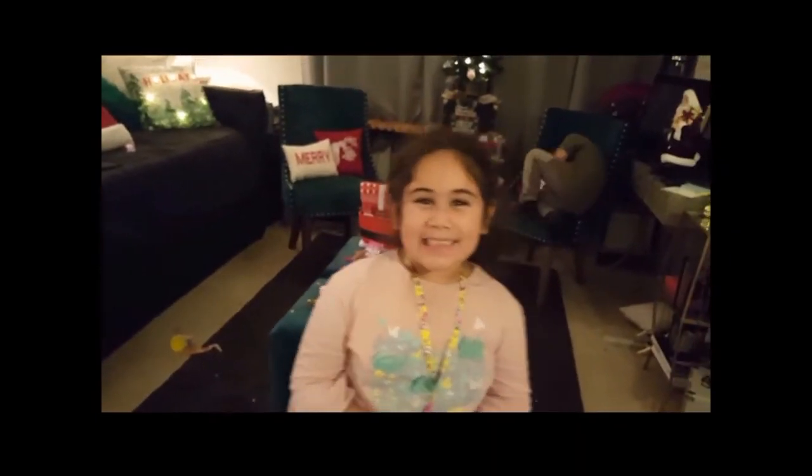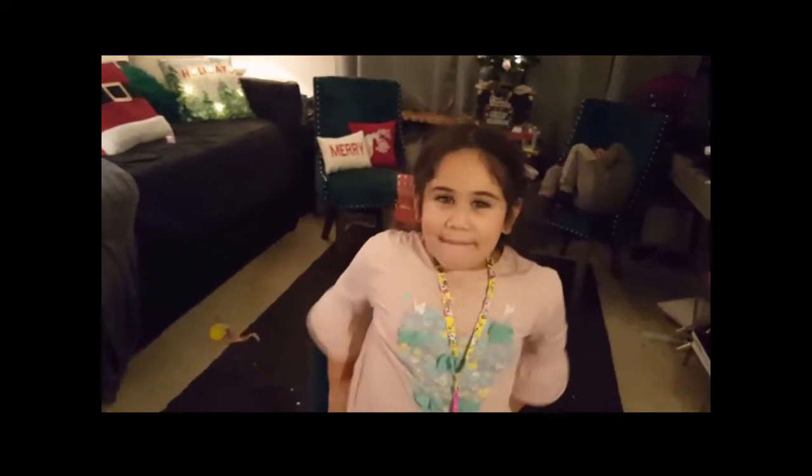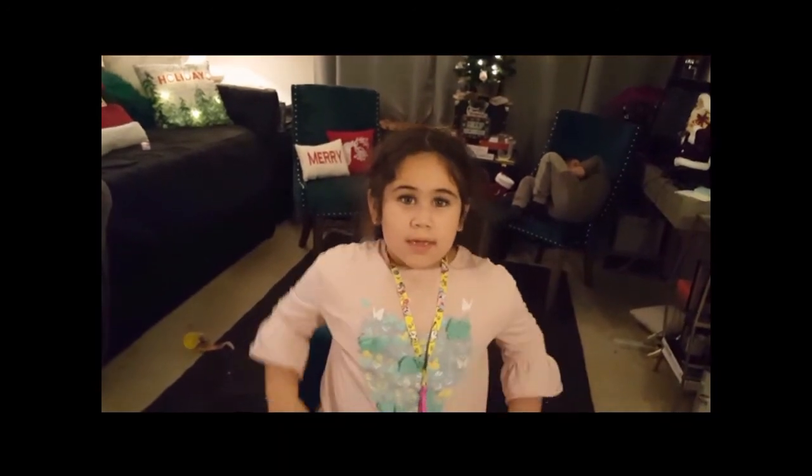So we're going to finish decorating the tree, and we're going to put some candy canes and some other things on it. But, guys, it came out really nice. So we'll show you the tree in the end. And look at my necklace. And look, she has a necklace full of Pikmi Pops.